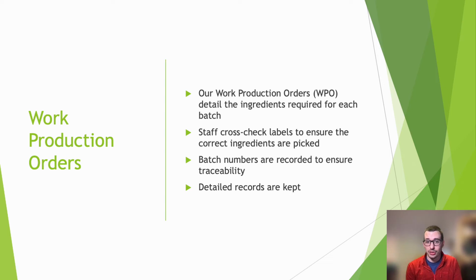So there's lots of cross-checking of information at this point to make sure that the label on the bag matches the batch number on the WUPO, that the right amount of herb is weighed out correctly and that's recorded, that the correct amount of alcohol is measured out and that's recorded, and that all the batch numbers for the raw materials that are entering production are recorded, so that we can ensure traceability further down the line should we have to look back through a production record to find out where a problem arose.